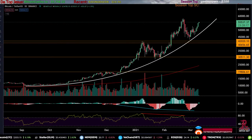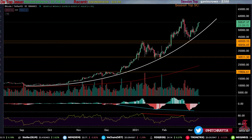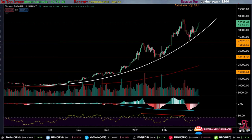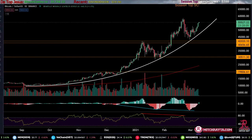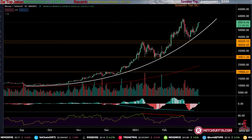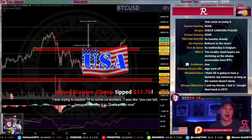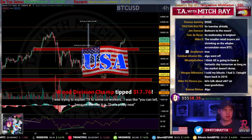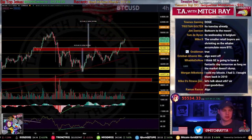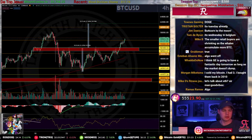I'd like to see this become, we're seeing an inverse head and shoulders. We also see maybe a bearish harmonic. It's like that was the great area to dollar cost average to buy more crypto after a correction. I was trying to explain TA to some coworkers. I was like, you can tell because of the way it is. That's pretty neat.